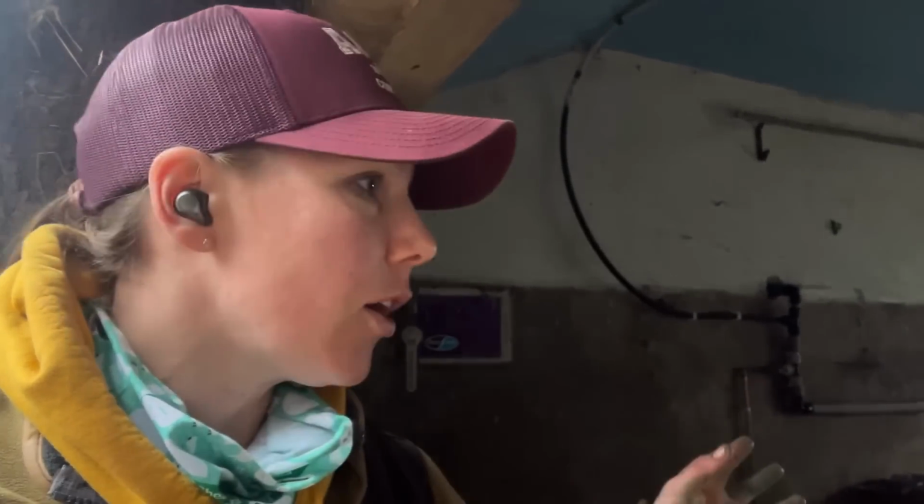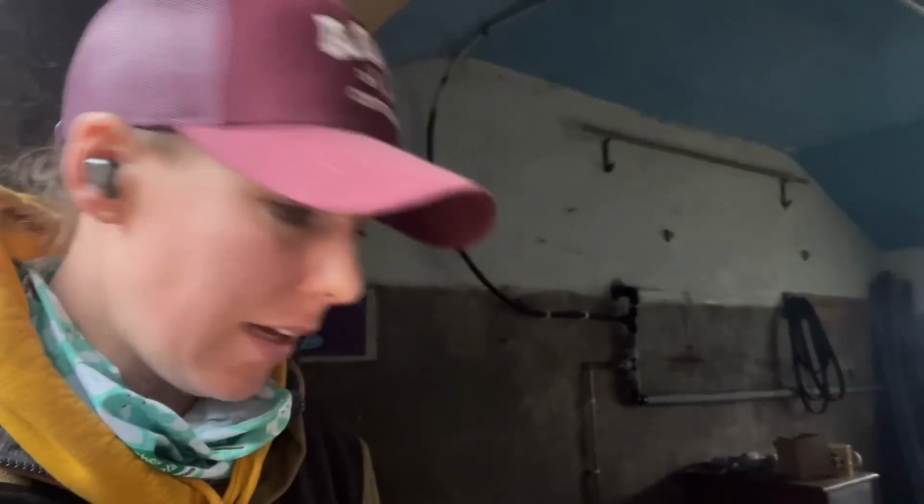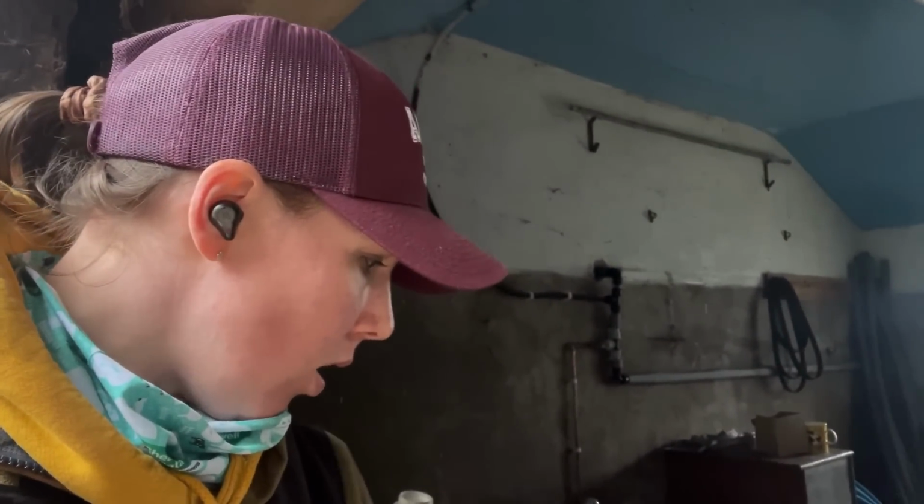Okay, so this here is the old tank room, so to speak. It's where, when it was a dairy farm and Tom was here, he had his bulk tank in here. You can still see on the floor where they rolled it in on these metal things.